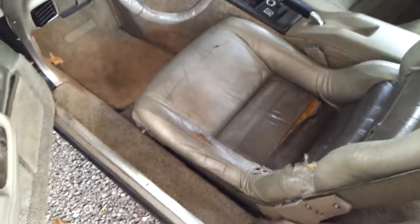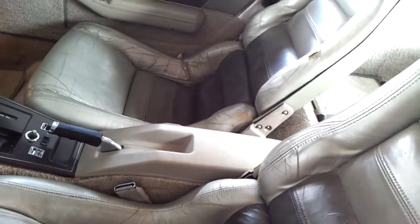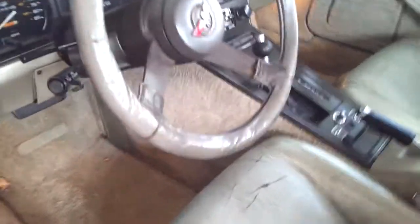Now, this car, the interior is a little rough, but it's original, which makes it worth more in the long run, because of course you can redo it, but its originality is, this is what came with it in the factory. You can buy these seat covers for like $600 and make it brand new, but we just leave it original because we drive it.